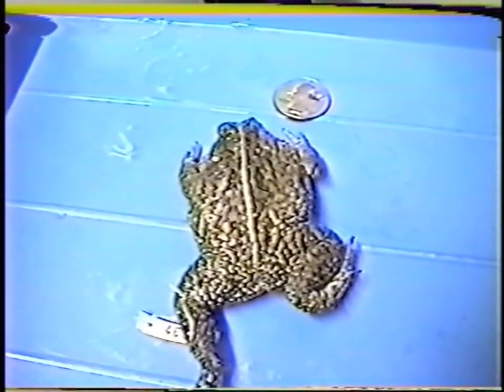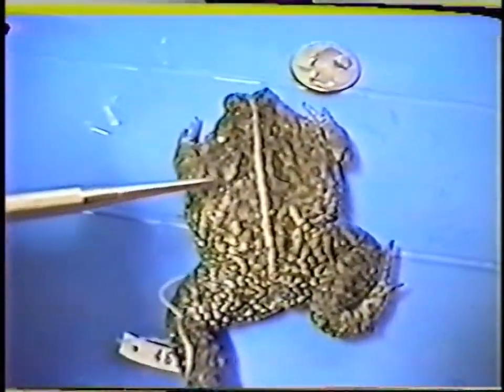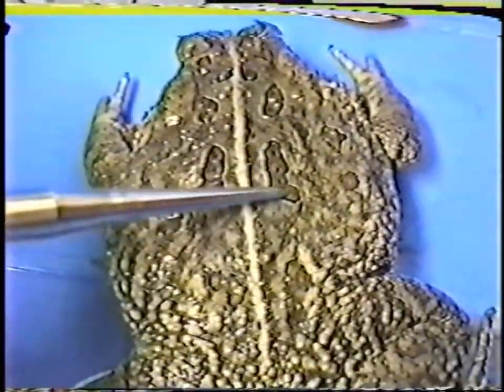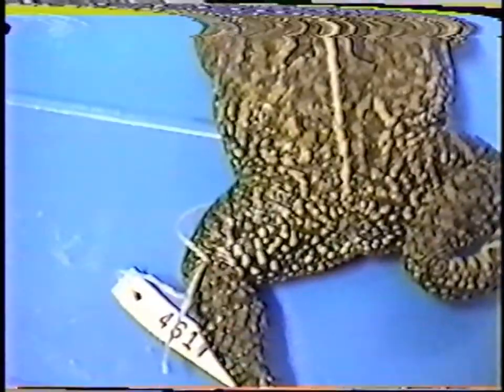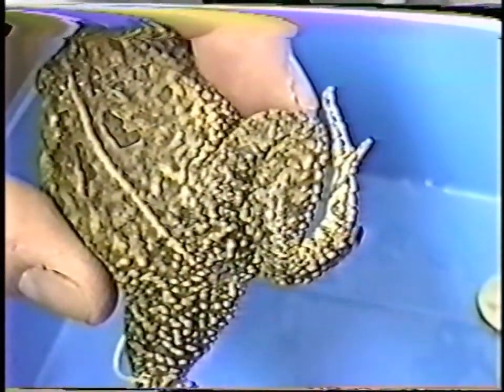This preserved Fowler's toad will let us take a better look at the size of some of these dark spots on the back with 4 warts. This one has 4 warts. This wart back here is very small and difficult to see. The warts on the tibia are small and grainy. They're not nearly as large as they were in the American toad.